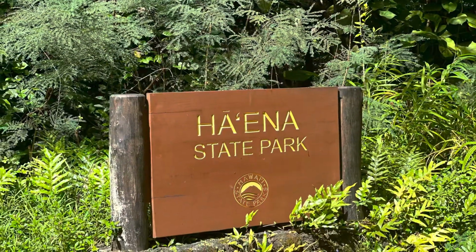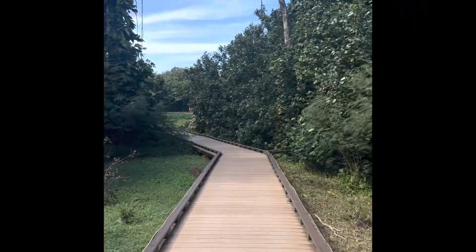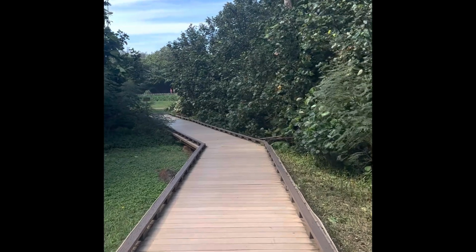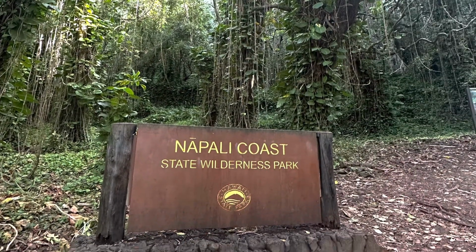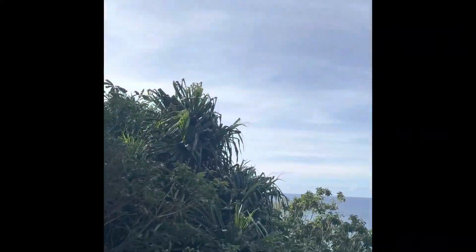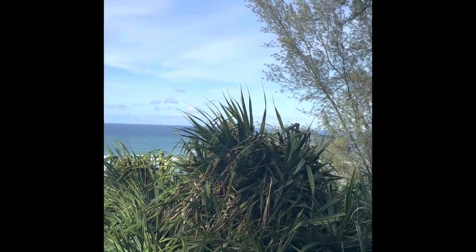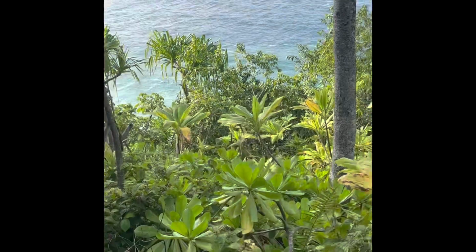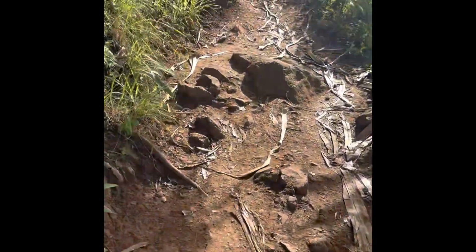Then we pretty much spent the whole day at Hanalei State Park where we did the Nepali coastal hike and we visited Keoki Beach. As you can see, the hike gives you an amazing view of the ocean, the sky, and just the landscape. But the hike itself was very slippery and muddy, and it was very rocky at the start as well. So unless you're an experienced hiker, I would definitely recommend using a hiking stick of some sort.